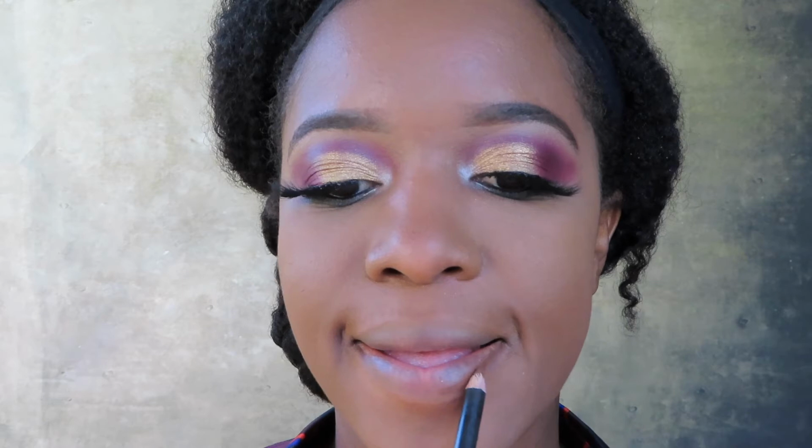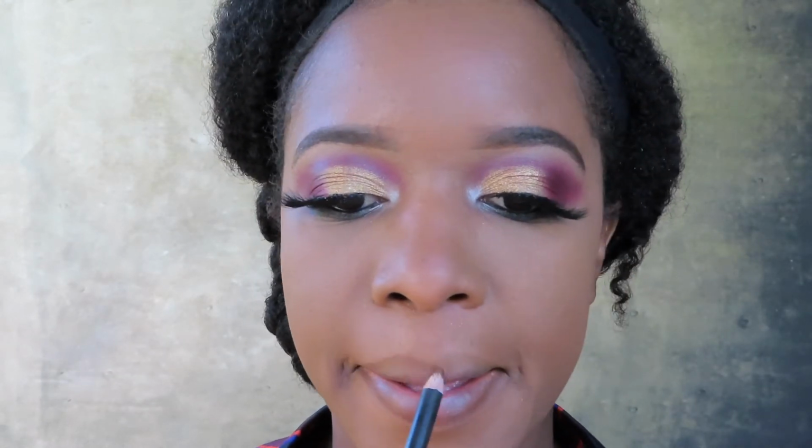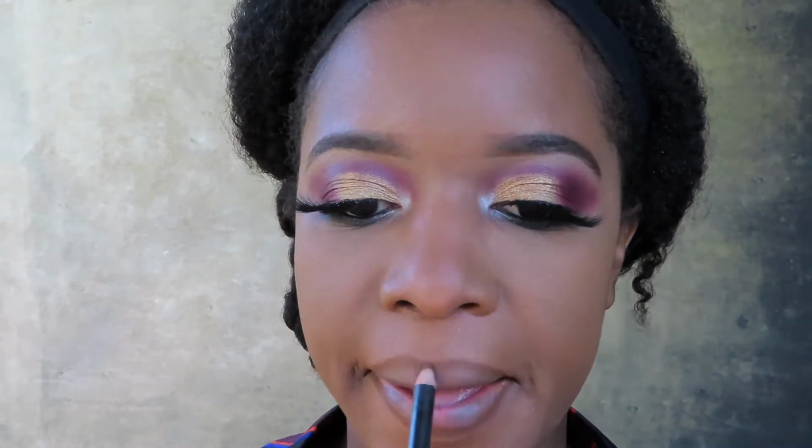Alright, so for the lips, I'll be using MAC Lip Pencil in Cork, and then I'm going to be using Anastasia Beverly Hills Matte Lipstick in Spice.